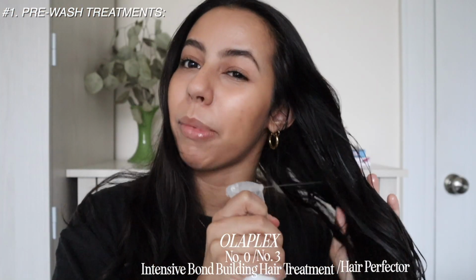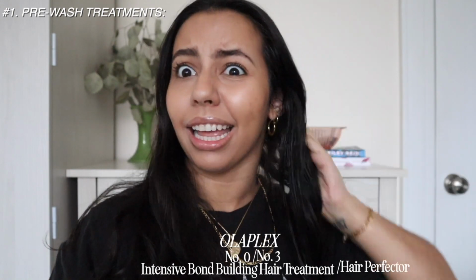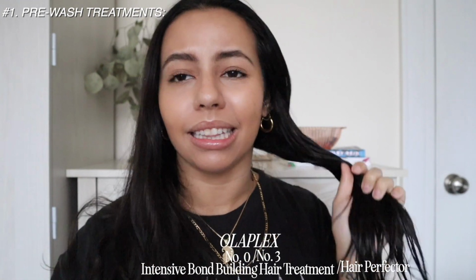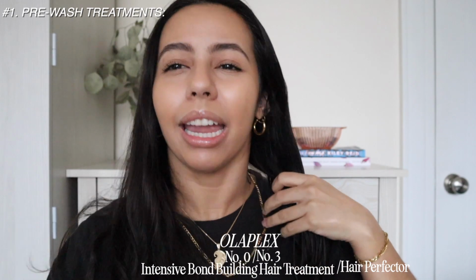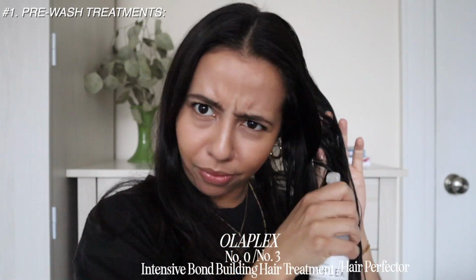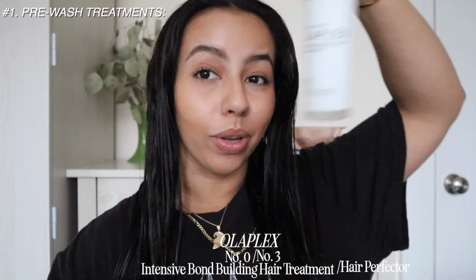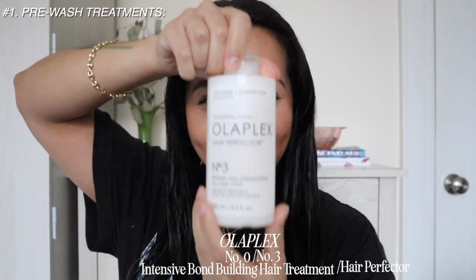Oh, little disclaimer about this product. It does have a very strong scent, not like perfumey or anything like that, but it has a strong hair product scent. So if you're super sensitive to those, maybe smell this before buying it. Okay, so now that my hair is dampened entirely with this product, we're gonna top it off with this one.